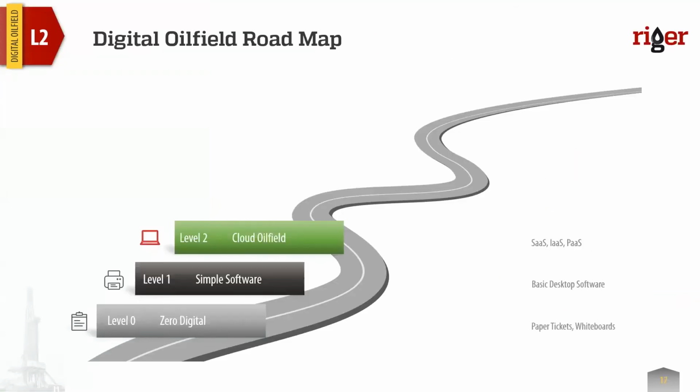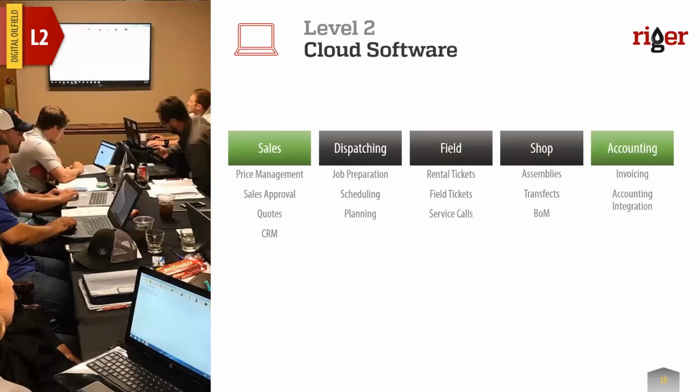So the next level, which we define as the basic level for moving forward to digital transformation and Oilfield 4.0, is the cloud oilfield. You move all your simple software to cloud applications and try to add more departments and combine departments together.